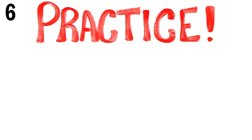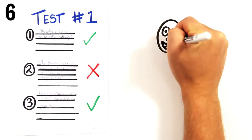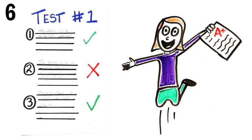Of course, practice, practice, practice. Not only do practice tests put your brain in the environment, but even if you make mistakes, they help identify gaps in your knowledge. Practice tests have also been shown to increase confidence, thereby leading to better performance.